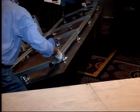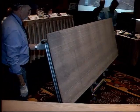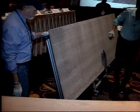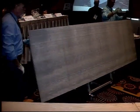So at this point, we're going to take it out of the crate, put it back on the wheels, and there's only two of us that we did this. So now it's out of the crate. These wheels were locked in, but we can unlock them so they will drag easily. So at this point, the best thing to do is stage it.